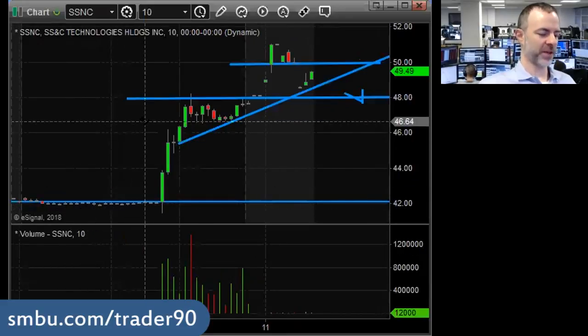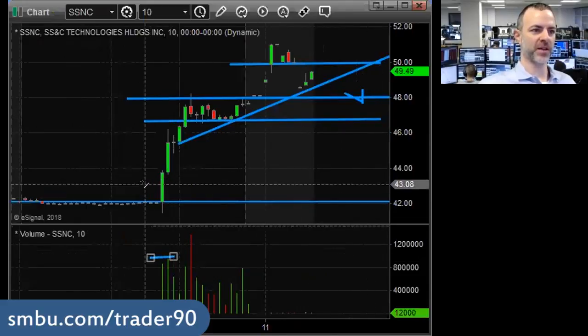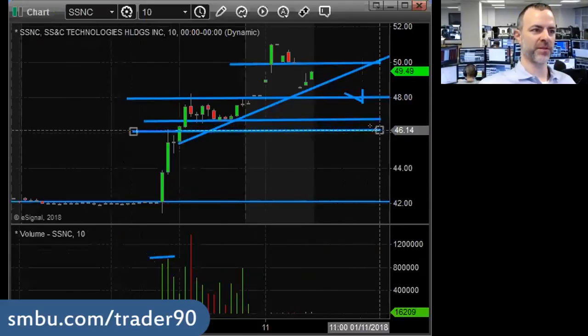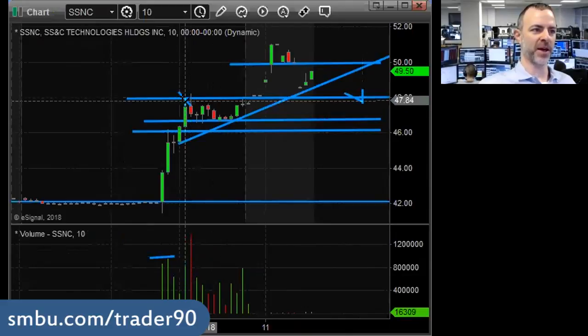So we have 46. If they really crush it. So a lot of buying in here in this 40 going into 46. It defended 46.5 all afternoon. You can see why 48 is where it topped out here.